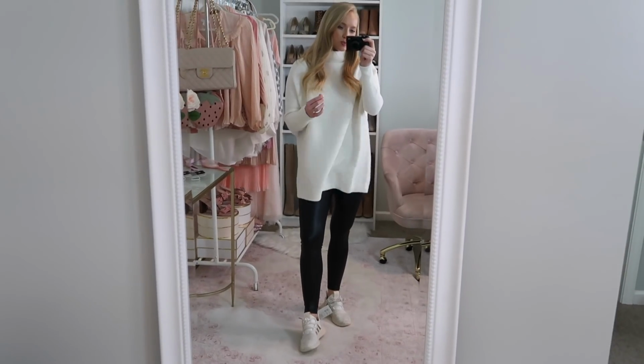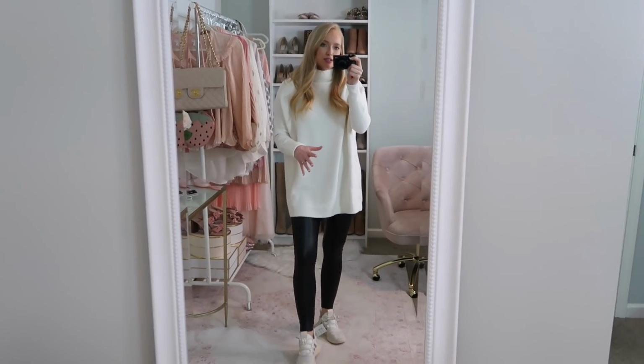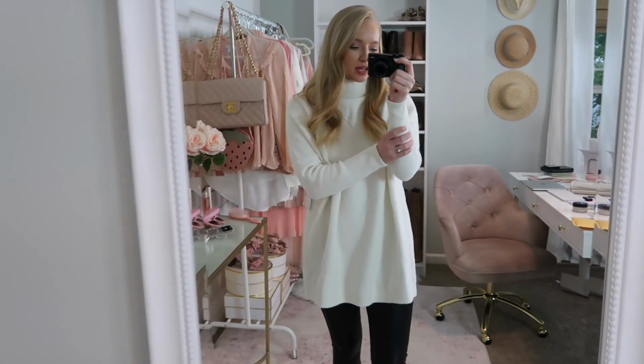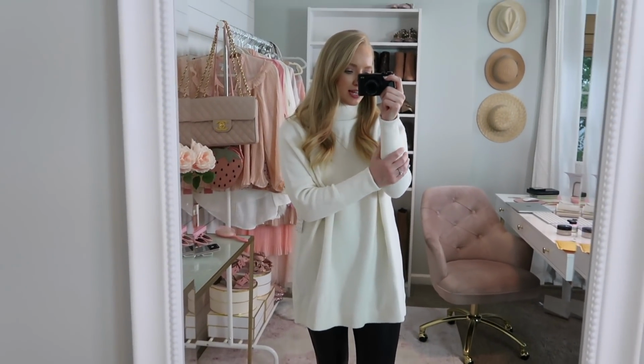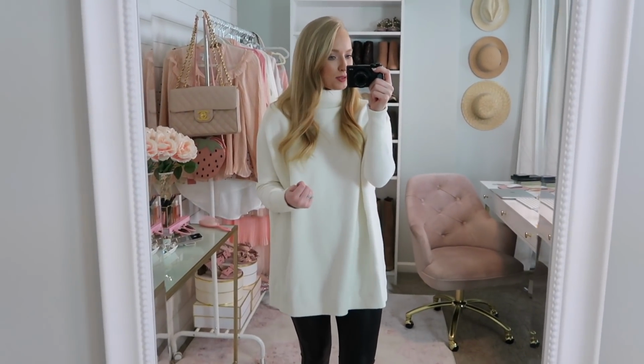So I bought this tunic sweater specifically because I thought it'd be perfect to travel in. It's honestly not as soft as I was hoping for. It's comfortable, but when I first grabbed the material, it definitely has a texture to it. I was hoping it was going to be like a cloud.